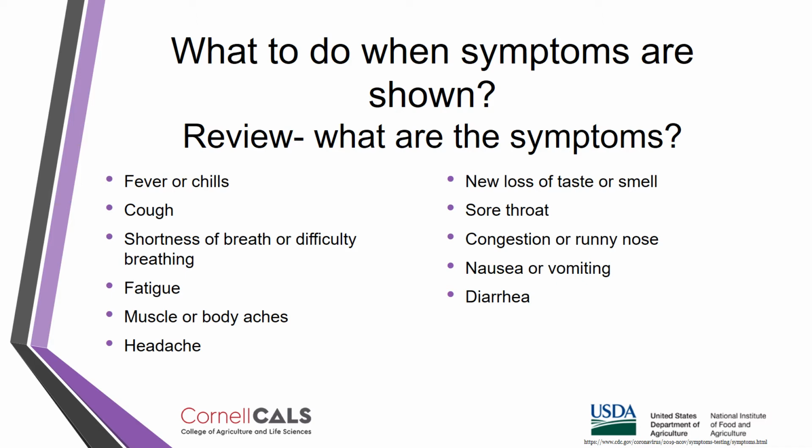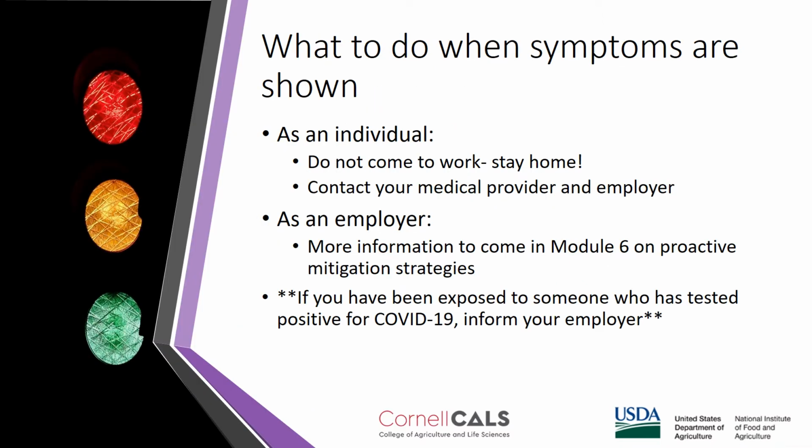So what do you do when you have these symptoms? As an individual, do not come to work and make sure that you stay home. You want to contact your medical provider and your employer for further guidance at that point. Because if you do show symptoms, your employer is not going to want you running the risk of having other people exposed to you and losing even more of their workforce due to that exposure. So it's best if you communicate with both your doctor and your employer on next steps.